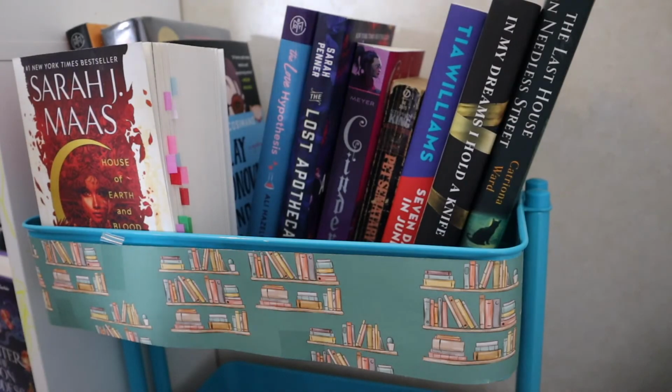So, now let's talk about my TBR cart. I have two shelves. One shelf is dedicated to all the books that I am currently reading for that month, and then the second shelf underneath it is the books within that month that I have already read.